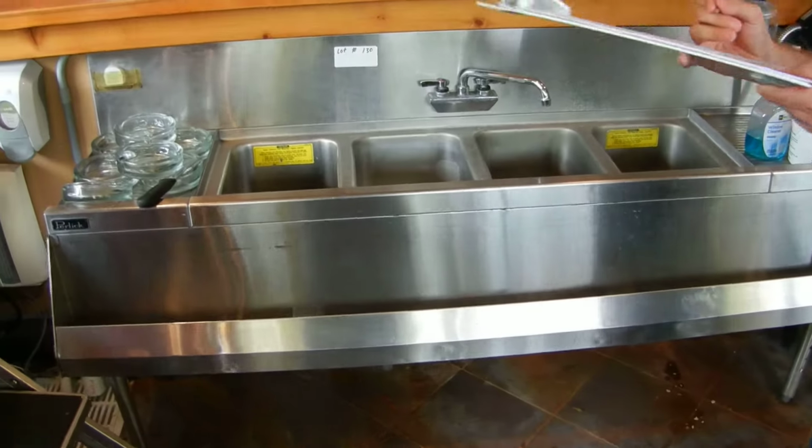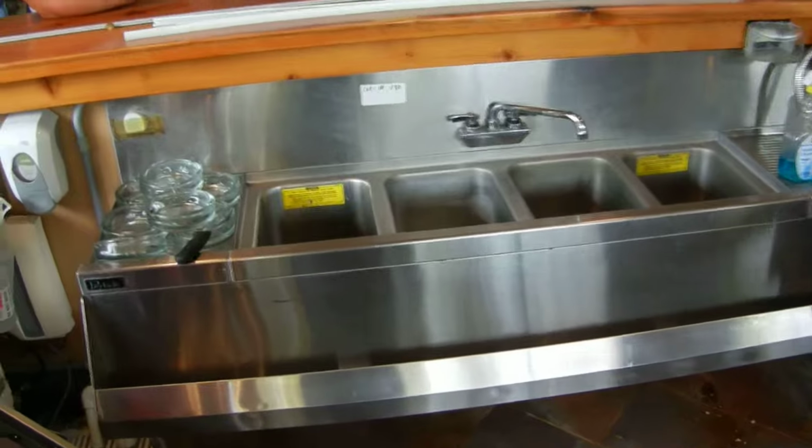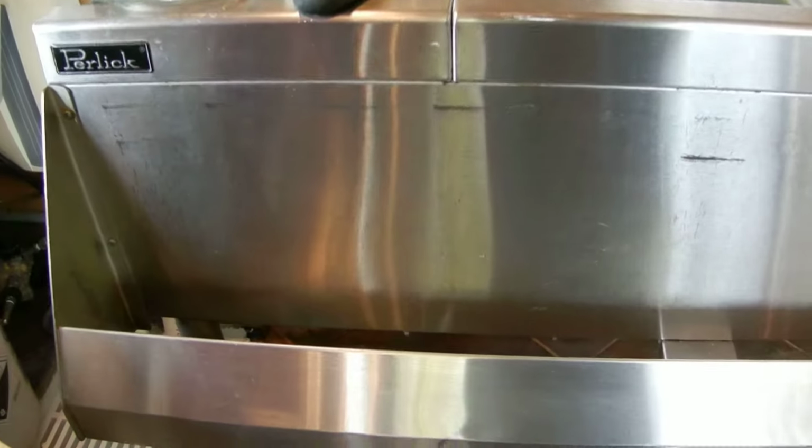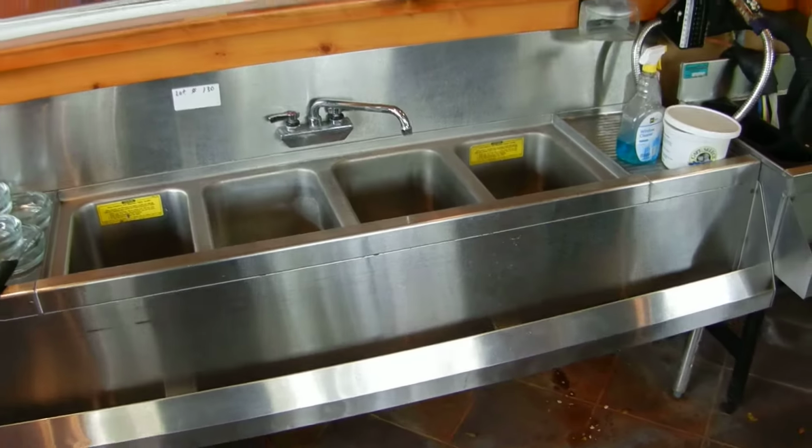The Perlick 72-inch 4-compartment bar sink, double drain board, and the liquor rail on it. Real nice piece right here. Who's going to start it up at $500 and go? 500, 400, 300, 200, 100. I got 200 down. 100 bid now, 200 bid.